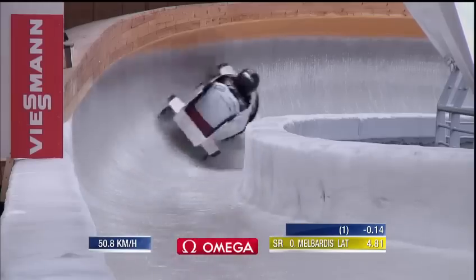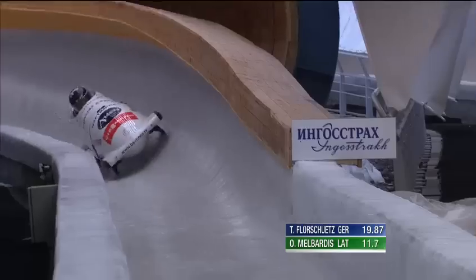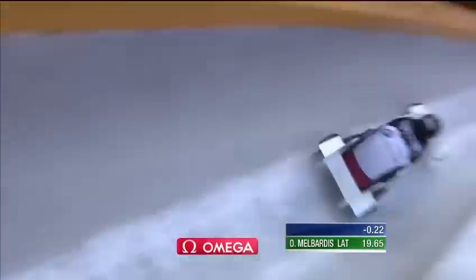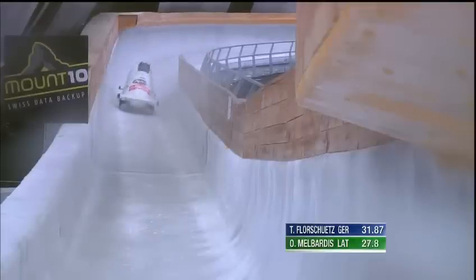My goodness. That is an epic getaway. That's nearly a 1/10 of a second faster than Alexander Zubkov. That's a big, big start. And a little bit too much driving coming out of curve 2, so it's going to be tough because, even though he has that great start, he's going to have a huge lead coming down the track for at least the top half of the track. He needs to keep that velocity because he's not known for his great driving ability yet.